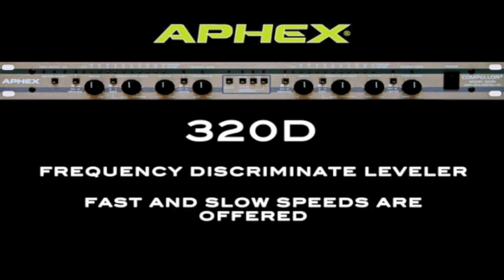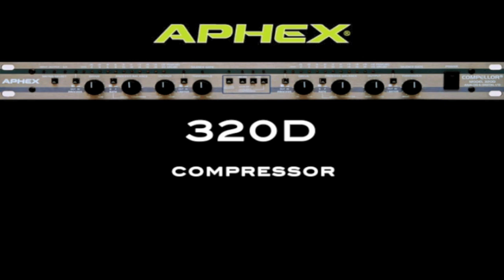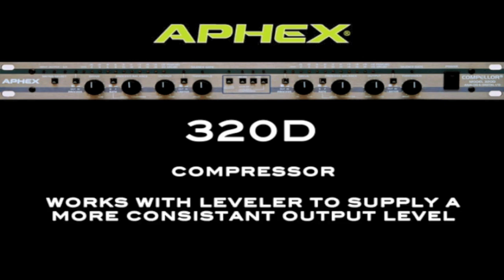Fast and slow speeds are selectable, so you can use a fast setting for an instrument or a live voice, whereas for program material you'd likely want to set it slow. The 320D also includes its own compressor. The compressor works in conjunction with the leveler to make the output more consistent.